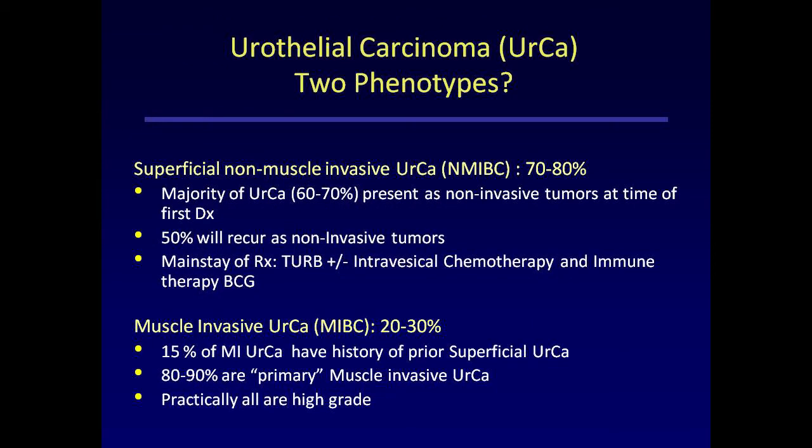Urothelial carcinoma is really two different phenotypes. These low-grade and high-grade lesions have completely different molecular bases and therefore are considered really two separate diseases in my mind. Superficial, as it used to be termed, or now non-muscle invasive bladder cancer, is the type of lesion 70 to 80% of patients will have.